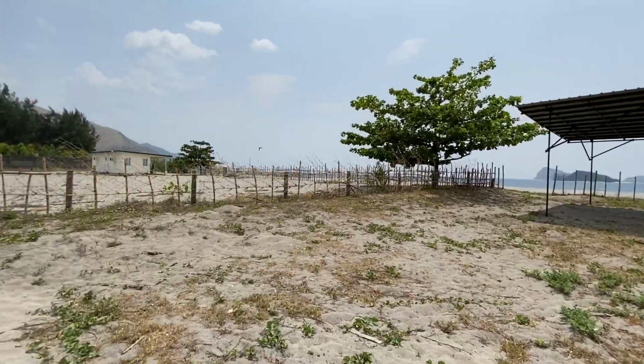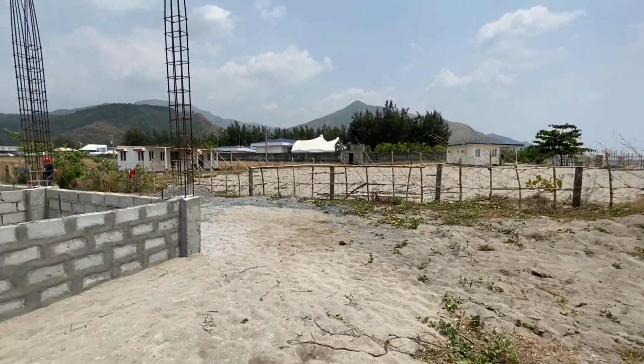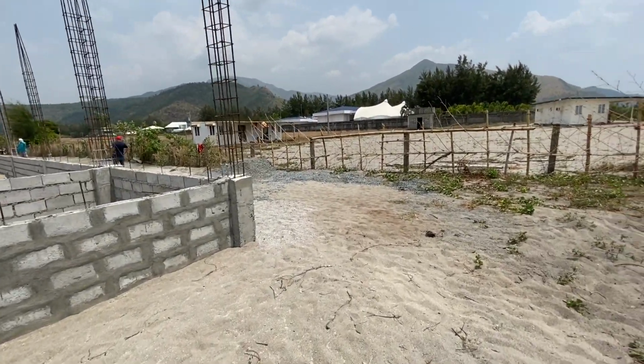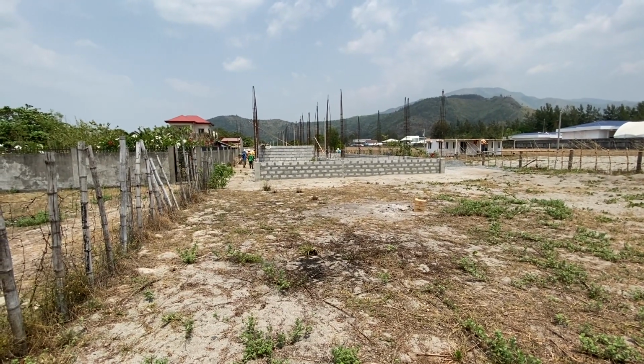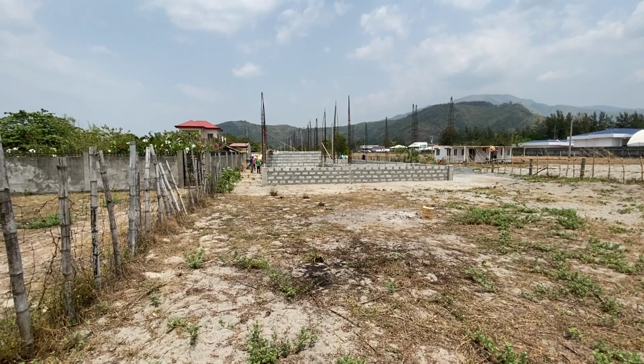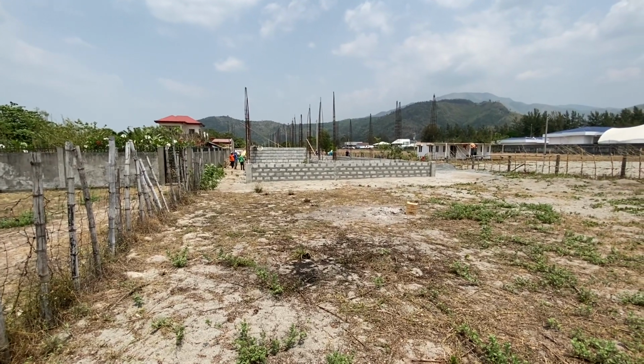Oh, hey birdie, looks like a pigeon or something. He's moving quick. Dreams do come true, living that Philippine dream. It's exciting.